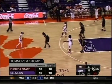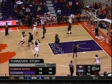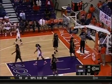And you see there the turnovers are still mounting up for both squads, but completely dead even. And you know that both of these squads struggle with taking care of the ball. Baldo with a healthy 3, but way off. That's not her shot. And it will go back to Florida State.